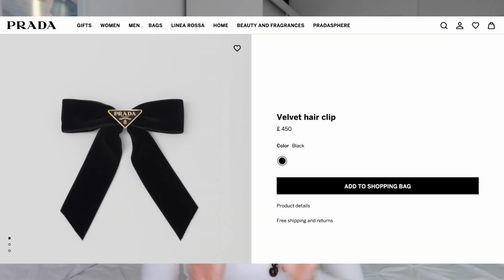Okay, so the next thing is going to be hair bows and hair ribbons. If you do not know about the hair bow hype, you must have been living under a rock. It's definitely the accessory of the season. They have really just been popping off. We've seen hair bows in every shape, size, and format this season.